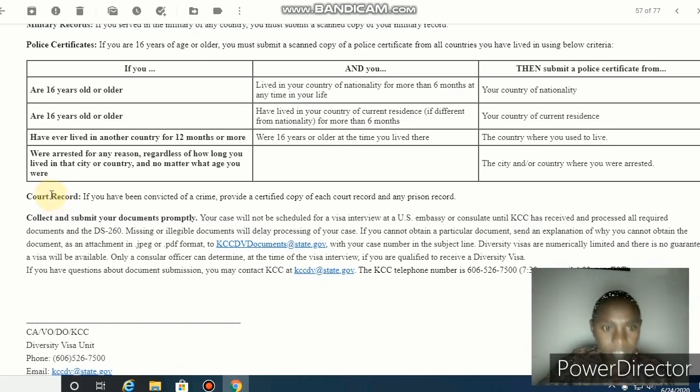So let's go to the second last document, the court record. If you have ever been convicted of a crime, provide a certified copy of each court record or any prison record. This is for people who have ever been convicted of a crime or something. If you have never been, that one does not concern you. Even if you have been in prison, you need the prison record. So let's go to the last document.